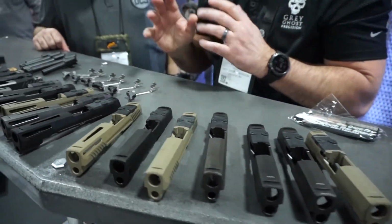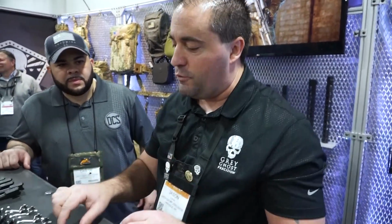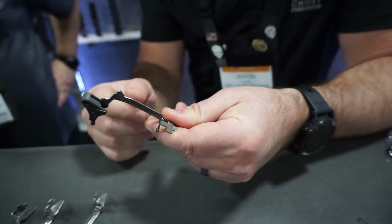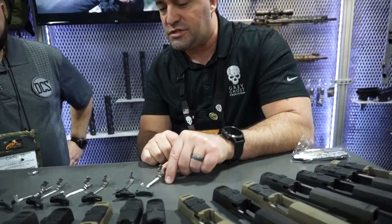And then something we didn't really release to the public much, but it's showing brand new at the show. We got our Glock triggers. This is Gen 1 through 3. So trigger shoe, trigger safety, trigger bar. You'll look at these at about $99 at MSRP from us at Grey Ghost Precision.